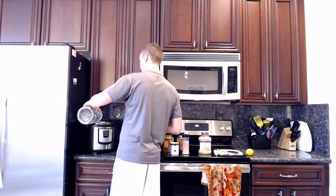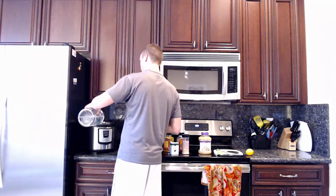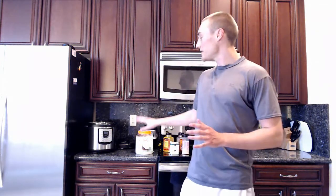And this is the only thing that you have to really figure out when it comes to using this is just how much water exactly to add. So there's a couple different functions on it. When you're adding rice, you're supposed to add about 2 cups of water for every cup of dry rice that you're cooking. And that's just kind of about what they say. And that works for the rice.